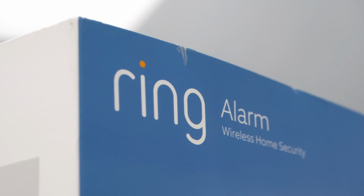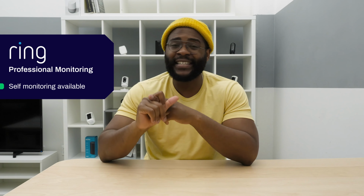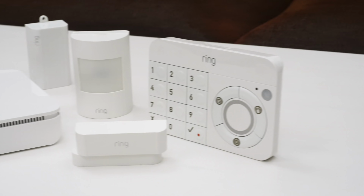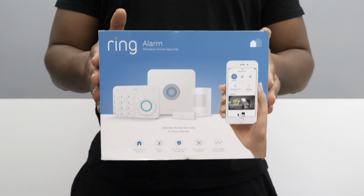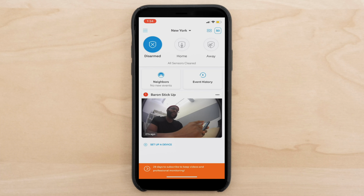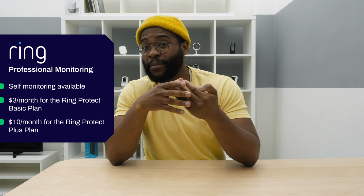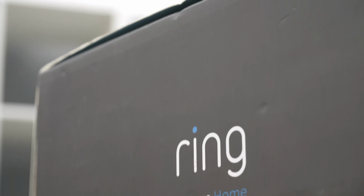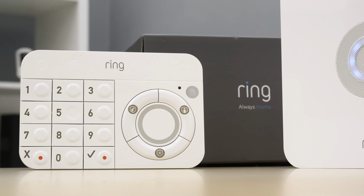Now with Ring, you have a few options. Now, if you don't want to pay anything monthly, Ring gives you the ability to remotely control your system, integrate with Amazon Alexa, and even live stream your footage with the free self-monitoring option. Now, if you decide to go with the Ring Protect Basic plan for $3 a month or $30 a year, you get the ability to have 60 days of cloud storage and they add cellular backup. And if you go with the Ring Protect Plus plan for $10 a month, you can add 24/7 professional monitoring and an extended warranty.